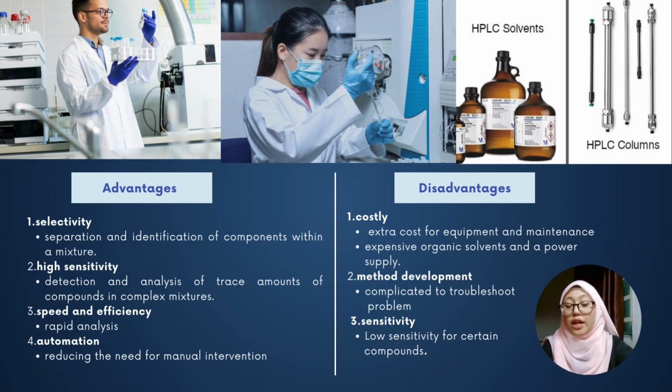The equipment of HPLC itself is expensive, such as organic solvent and columns. Additionally, method development in HPLC can be complicated. It is a challenging task for beginners since they lack expertise and experience in troubleshooting issues. This complexity can affect the time taken and resources needed. At the same time, it will increase the cost.